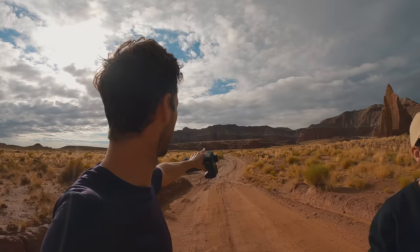Almost stuck! Oh my god! Oh, I got scared. Don't try to come here without a 4x4 car.